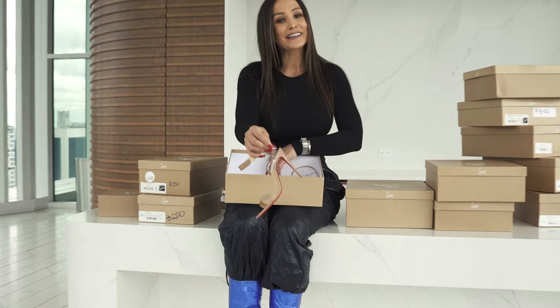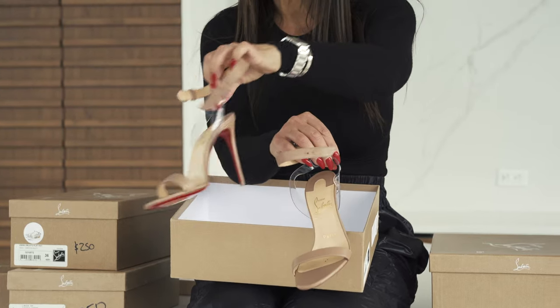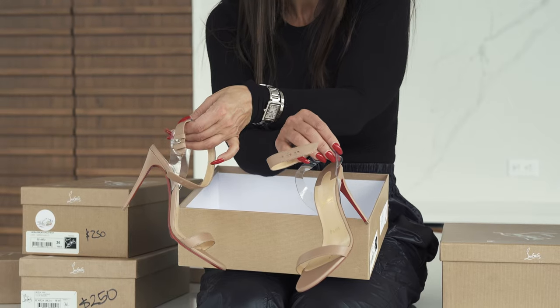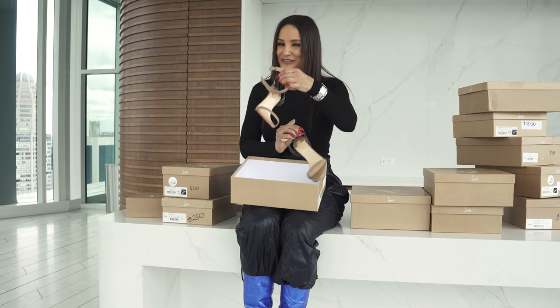A classic nude pair. Not quite as high as the first nude pair I showed you. I love the clear slingback. That'll be really cute. Bikini look, casual sundresses, maybe brunch. We can go places together. We can do things. Again, we're gonna meet new people, have a new walk on life, right?